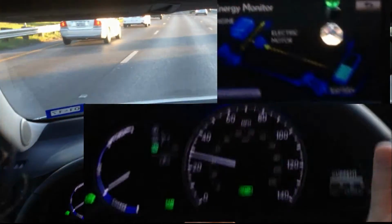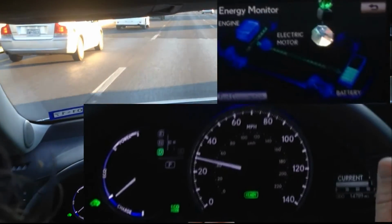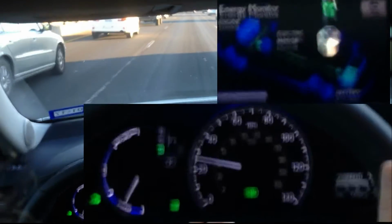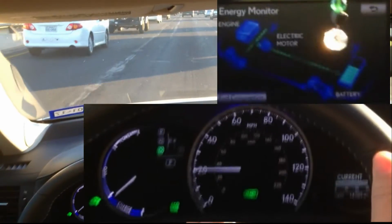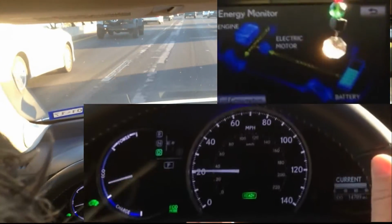Alongside me is the refuse truck again. I'm leaving a long gap ahead of me. It's making for a very smooth ride. Cars in front of me have come to an almost halt, so I'm going to charge for a few seconds. I'm now on 58.1 miles per gallon.